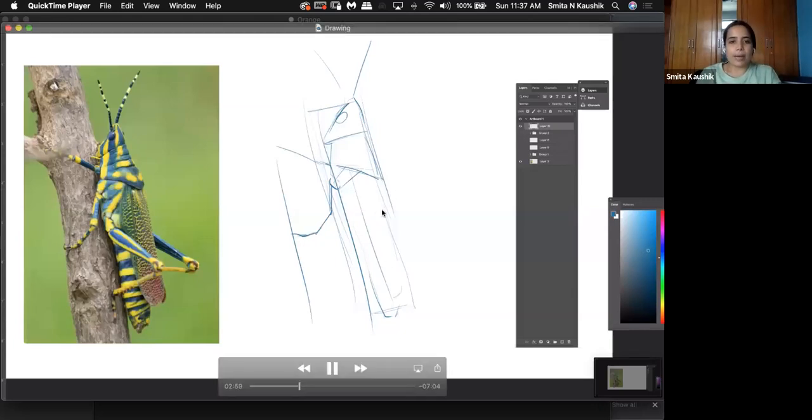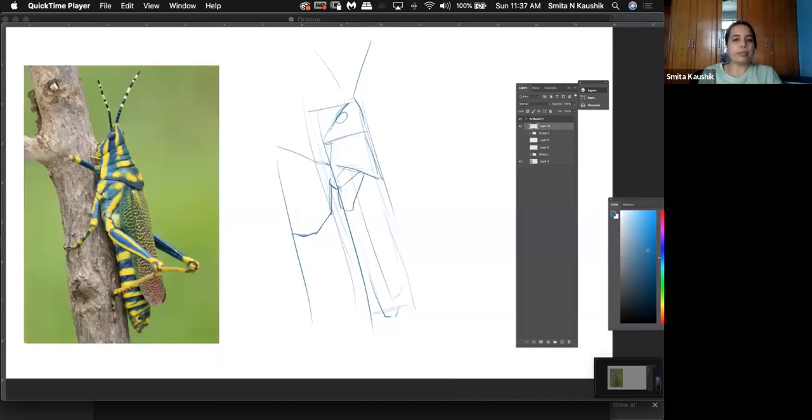I'm now marking out the legs. This is a very rough stage. If you were doing it in pencil, you would be doing this stage very, very lightly, so that you can make your corrections at this stage. You are just roughing it out, and this is the fastest step. This is your first step in any drawing.